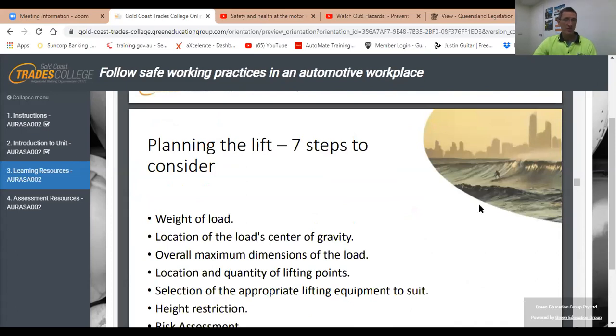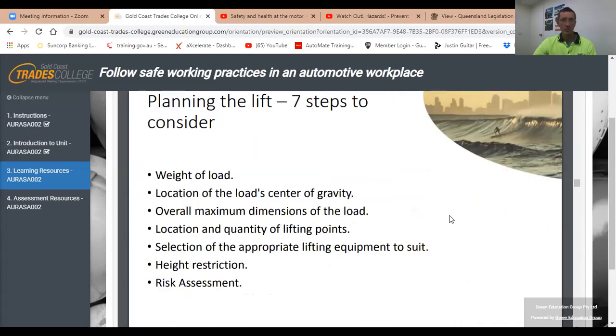As we mentioned in our first tile, planning the lift is worthwhile as well. So there are 7 steps to consider when you're planning the lift. That is the weight of the load, the location of the load's centre of gravity. Is it top heavy or bottom heavy? Is it some sort of awkward shape? So consider its centre of gravity. We're looking at the overall maximum dimensions of the load. So that's really important when you want to know where you're going to put that particular item. It's going to fit. So have some consideration for the dimensions of that load as well.